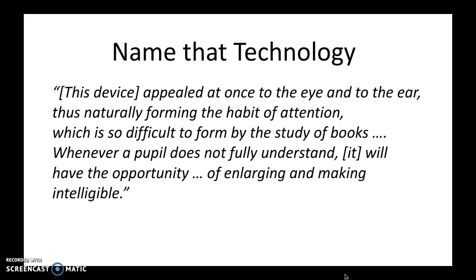So I'm going to play a little game with you here. There are a series of quotes, and see if you can guess what educational technology is being described. So I'll read it to you. This device appealed at once to the eye and to the ear, thus naturally forming the habit of attention, which is so difficult to form by the study of books. Whenever a pupil does not fully understand, it will have the opportunity of enlarging and making intelligible. So I'll give you a moment to think about that, what it could be.